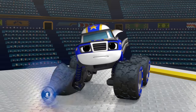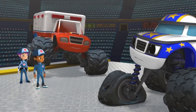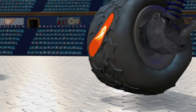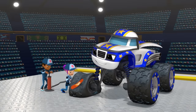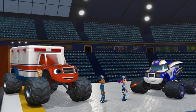Show's about to start, but I can't do amazing stunts with a hole in my tire! Don't worry, Darrington. The paramedic team has just what you need. A nice, sticky bandage! Ooh, la la! Now we just put some air back in, and you're ready to ride! Yippee!